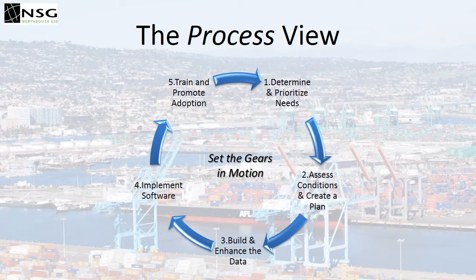Why do you need to collect this information? Is it really important? How accurate does this information need to be in order to solve a problem? Then we go on to assess the conditions and create the plan. Do you have information and it's just hard to collect or access? Or do you not have the information and we have to gather it in the field? And how do we go about doing this?